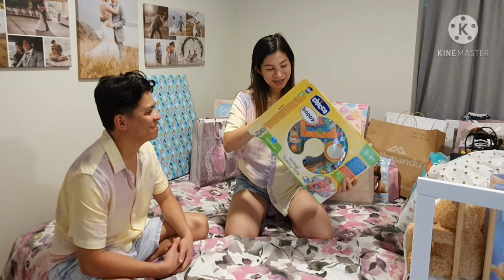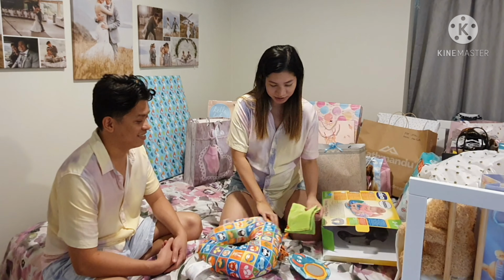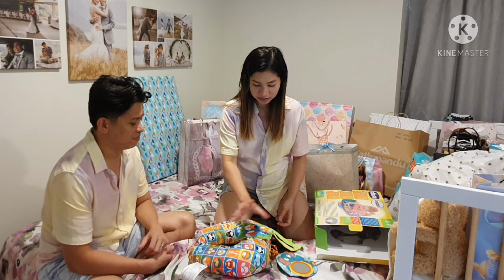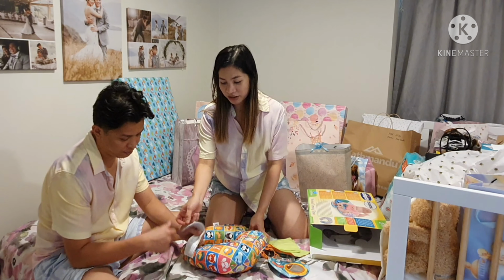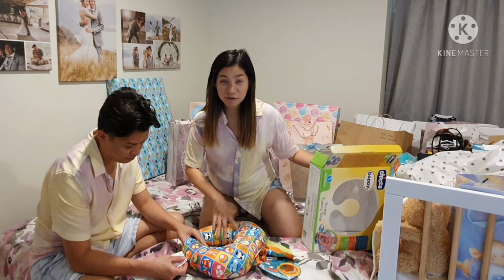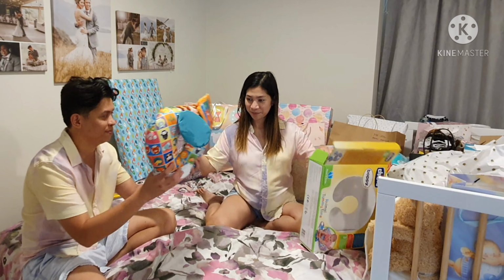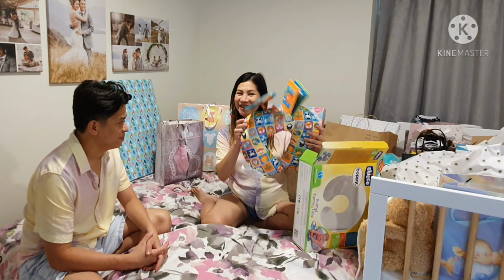There's a pillow with a mirror. He can see himself, and he can hold on to it while he's having his tummy time. He can play with his toys. That's a very long instruction. We have to include this in our hospital bag, by the way, for breastfeeding purposes. Thanks, Jan, from me and the baby.